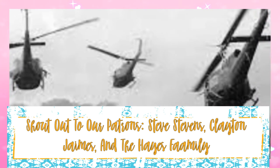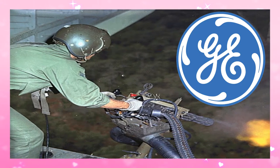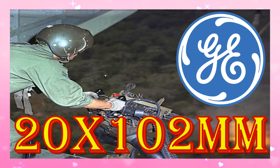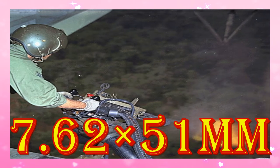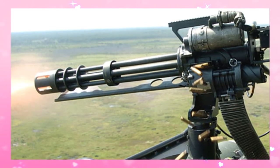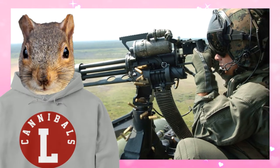And now we get to the Vietnam War, where helicopters that were dropping or picking up troops and supplies needed better weapons to defend their landings, and the guns they were using had a penchant for overheating. So, in the early 1960s, good old GE decided to just scale down their M61 Vulcan and its 20 by 102mm rounds into the M134 minigun, using 7.62 by 51mm rounds, which is the NATO standard. So, being that it was just a smaller version of an existing gun, it was called a minigun. Oh, and it fires between 2,000 and 6,000 rounds per minute. Kind of figured y'all might want to know that.